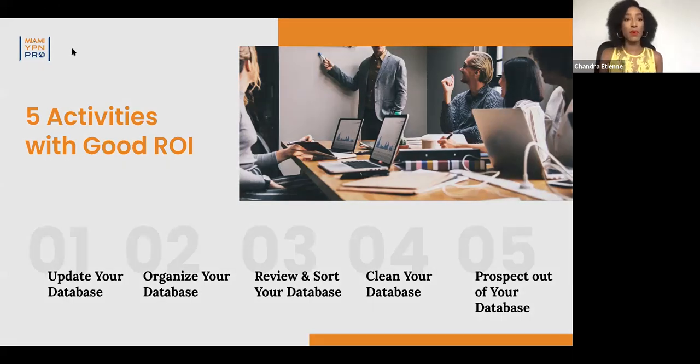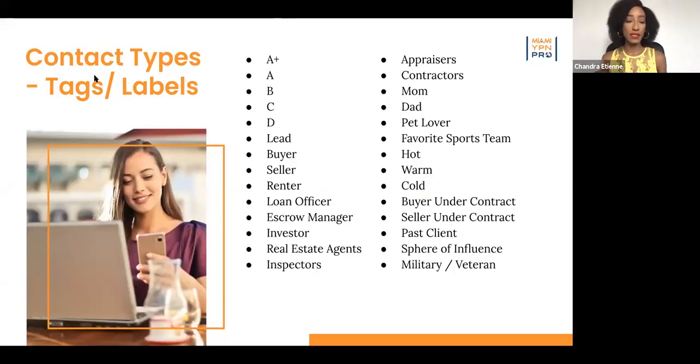And here's an example of some great contact types and tags and labels. So the way that I label my CRM and I tag my contacts, these are just some of them. And I do this because I know who's who, right? So I want all the moms and dads in my database and in my CRM to be tagged, so I know who to reach out to for Mother's Day and Father's Day, right? A plus, A, B, C, D. I basically grade all my contacts.